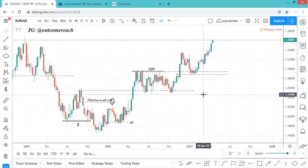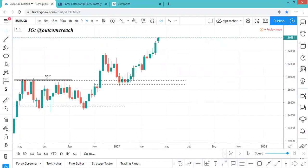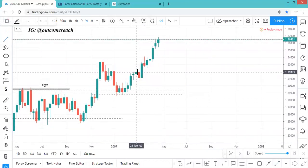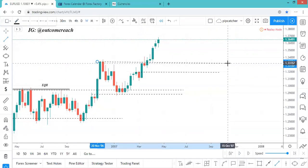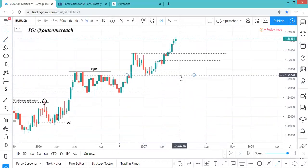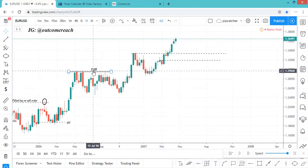And right here is a point of interest. Let's do another one. So let's see. Okay, so right here is your first option, and then where liquidity or where a higher high had got broken. Right here, I'm gonna delete these, keep it kind of clean. But let's see right here.